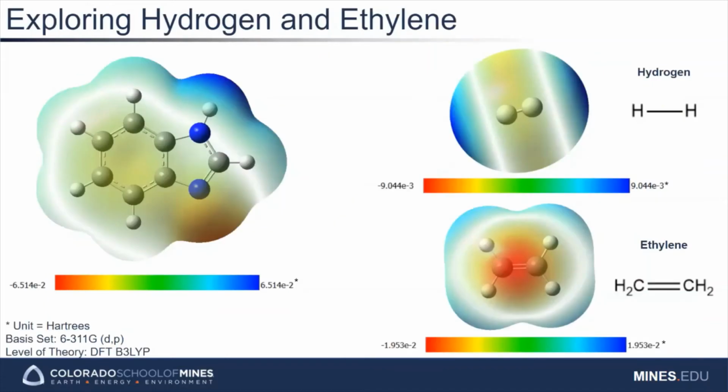However, since I don't have time to go into detail about every small molecule that was tested, I will spend the rest of my presentation illustrating the process with hydrogen and ethylene. As you can observe from the ESP map, hydrogen has a positive potential region on either end. Ethylene, on the other hand, has a negative region in the middle where the double bond is located and a positive potential region on the outside from the 4 hydrogens.